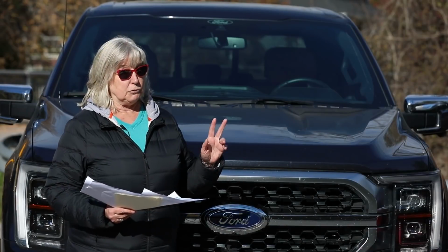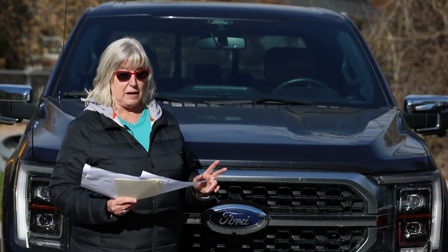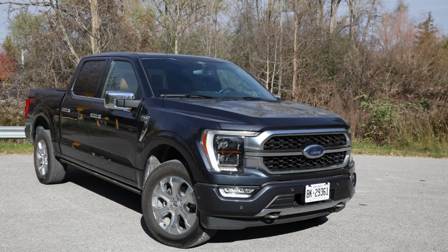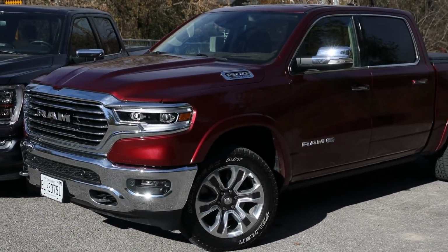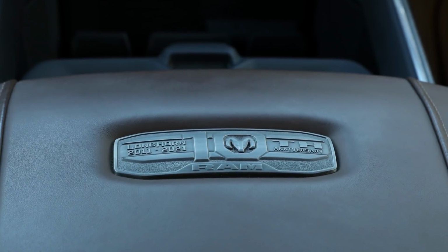We have two trucks in 4x4 crew cab configuration. We have the Ford F-150, and it is a Platinum. It starts at $80,775. Of course, there's options on top of that. It takes it to $85,825. Clayton, you're over there with a Ram 1500 Longhorn, and it's the 10th anniversary of the Longhorn trim.